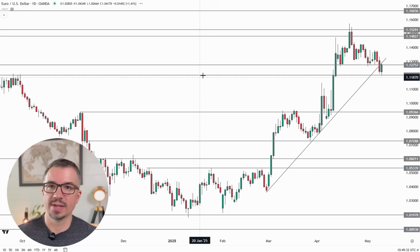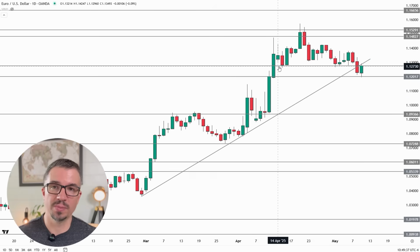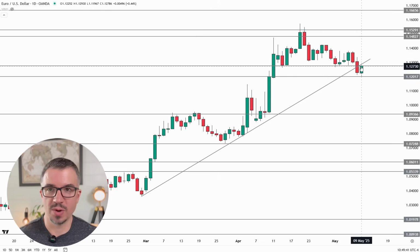Now, looking at the daily time frame, you can see where the euro did close below this 1.1275 level yesterday. So on Thursday, we got a close below this, as well as a close below this trend line. So this right here is going to be a confluence of resistance now right around 1.13 going into next week.